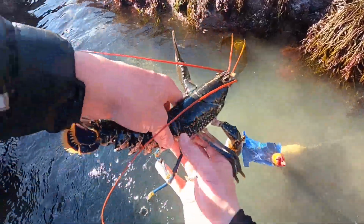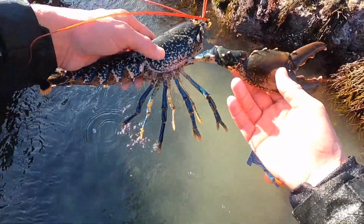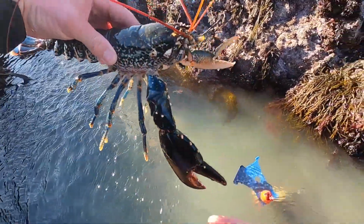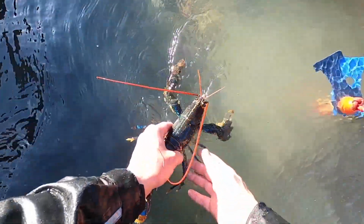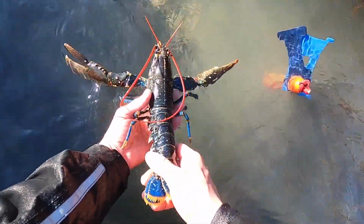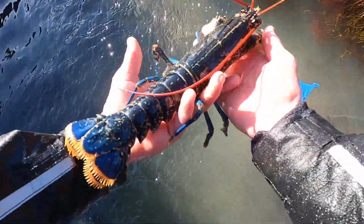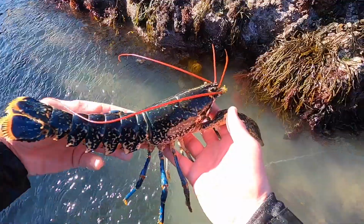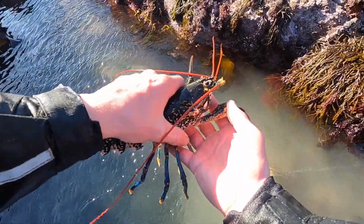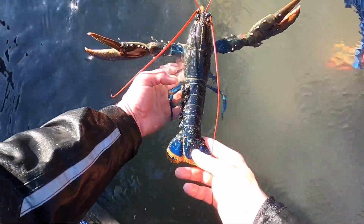Got another beauty of a lobster here, guys. And look at that. Completely soft as well. God, I'm not having much luck with the lobsters today. Lovely size one though. Look at that. All of these would have been keepers, but they're all just soft. They're all molting, so yeah, I'm a bit gutted. That big one before, I would have been happy just to have one like this, but it is what it is. Can't do much about it.